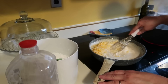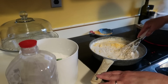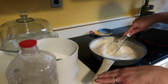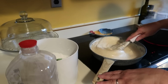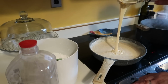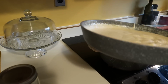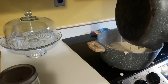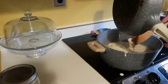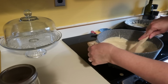Okay, I'm gonna stir this again, get this all melted in there. And then this cheese sauce is ready to go. It's looking pretty perfect. Okay, so now the noodles are done. I'm gonna dump all that good cheese sauce in there. And I'm just gonna mix this all around.